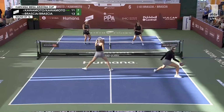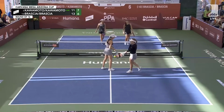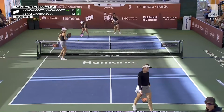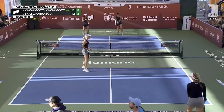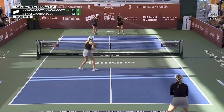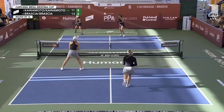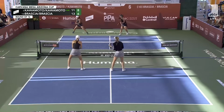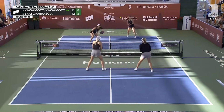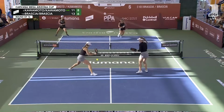Good angle off the tape there. And then the tape does not pay her back. Yeah, and she's a little too far back. She has hit a couple very good in that kind of position earlier, but this ball is just a bit too far behind her. Come on, Jade.